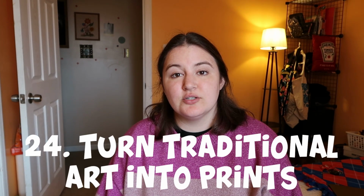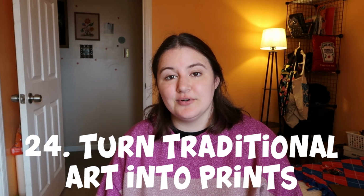Number 24, how to turn that traditional art into art prints. So you've scanned it, now what? How do you process it? How do you format it? How do you reprint it out?